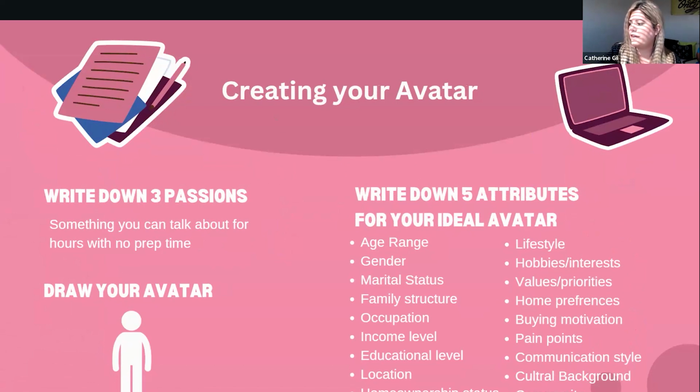And so I figured out, sort of, writing down 3 of your passions. Your passions should not be real estate related, right? For instance, I have a child with autism, so I can have full conversations about all the programs in Nevada that specialize with autistic children. There's events, and I know this, and I can talk about it for hours. So your 3 passions should definitely be 3 things that you can talk about to anybody you run into, and you can have a full conversation with them.